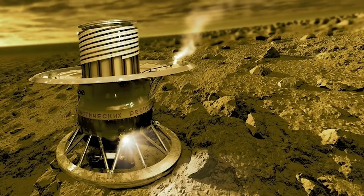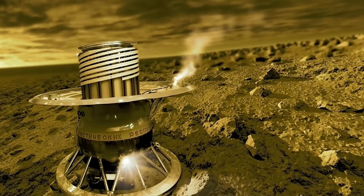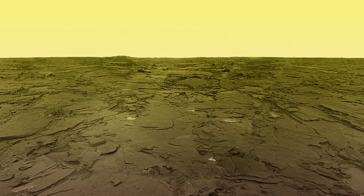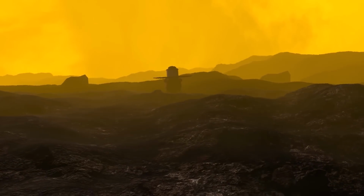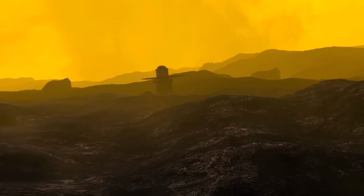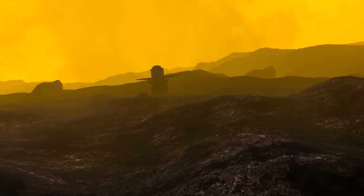The Venera 9 and 10 missions were a major success for the Soviet space program. They provided the first detailed images of the surface of Venus, and they made important measurements of the atmosphere. The data from these missions helped scientists to better understand the harsh environment of Venus and to develop new theories about the planet's formation and evolution.